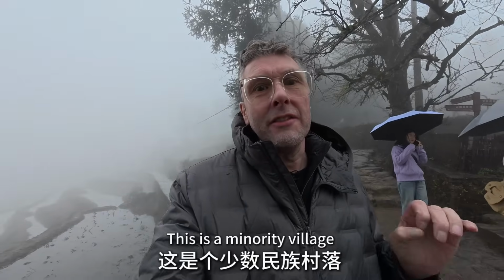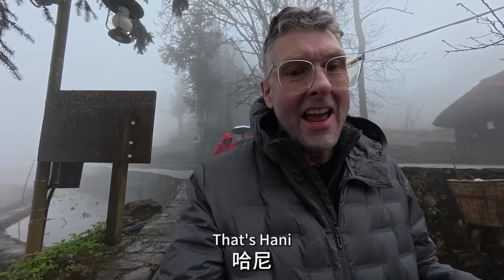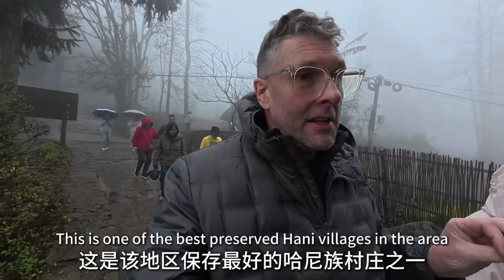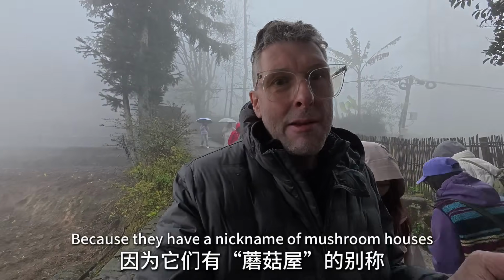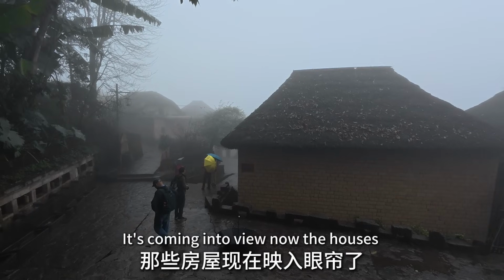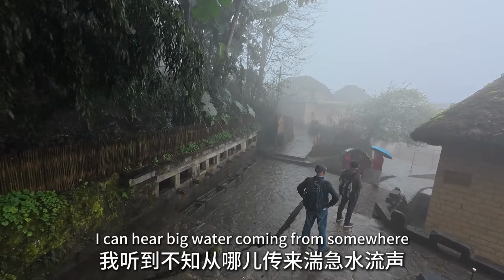This is a minority village, and it's home to the Hani minority. That's H-A-N-I, Hani. This is one of the best preserved Hani villages in the area, and we're going to go and see the houses, because they have a nickname of mushroom houses. Because apparently they have thatched roofs and they look a little bit like mushrooms. Just coming into view now of the houses, I can hear a big water coming from somewhere.